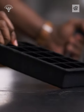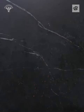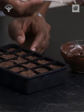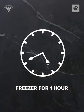Add the batter to silicone ice cube trays and leave a little bit of room at the top. Set it in the fridge while we prep the chocolate. Melt down some chocolate chips, then add a small amount to each bite. Place it in the freezer for 1 hour.